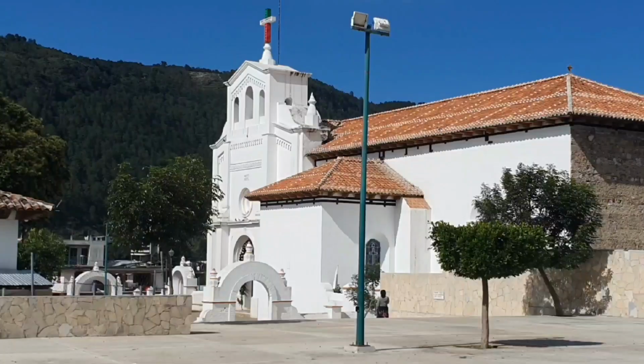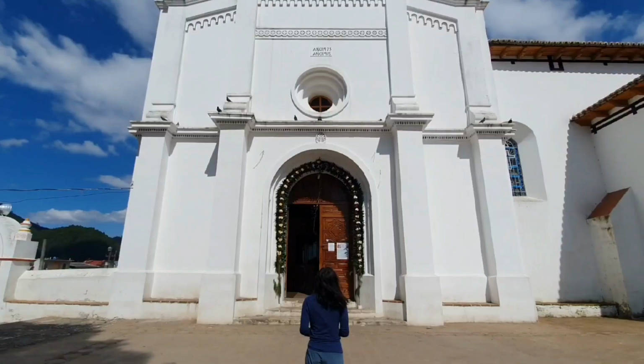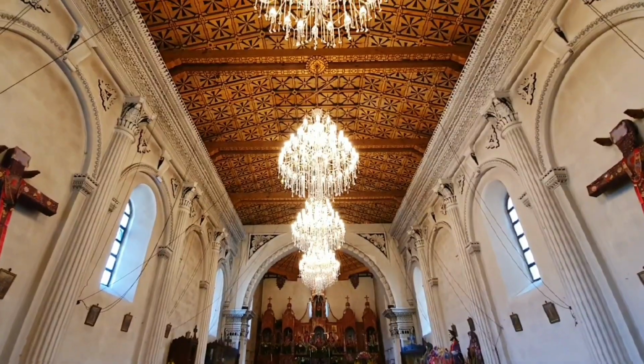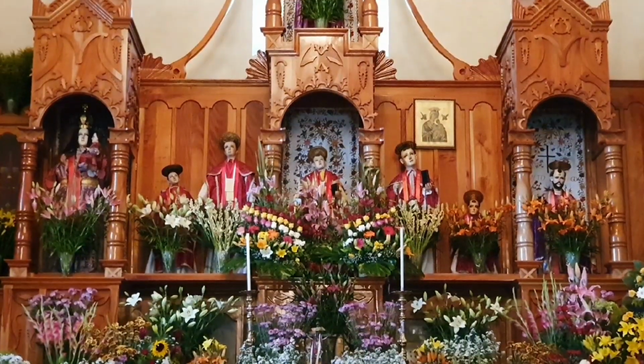The population of Zinacantán is almost exclusively Tzotzil Maya, and Tzotzil is even more commonly spoken than Spanish here. Unlike in San Juan de Chamula, the church here is open for all to enter and to take photos of, where you can clearly see the indigenous influence on the altar design.